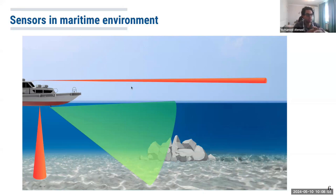It's not suited to this kind of environment. LiDAR uses light properties, so it can't travel in water. It will have reflection and diffraction, so it's not suitable for this. So under the water, you will probably use ultrasonic sensors or sonar sensors.